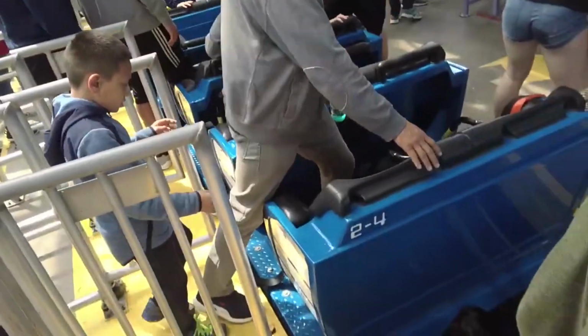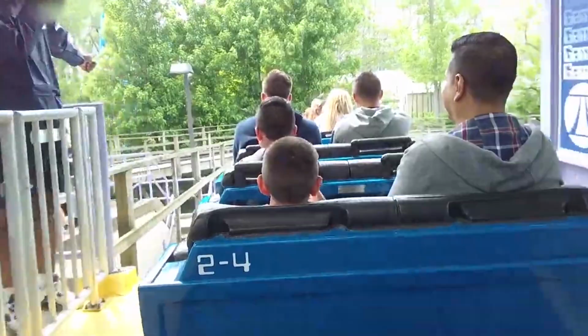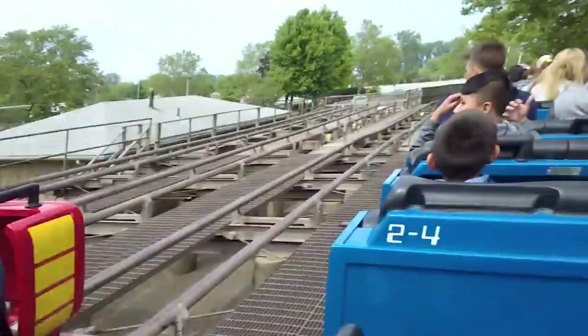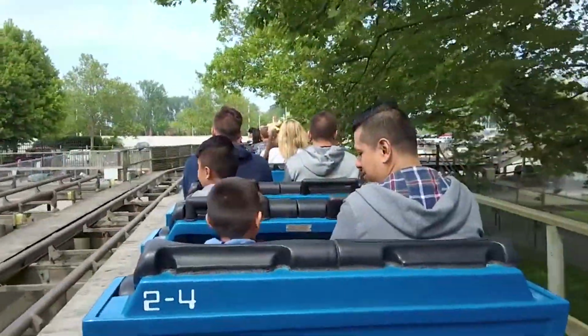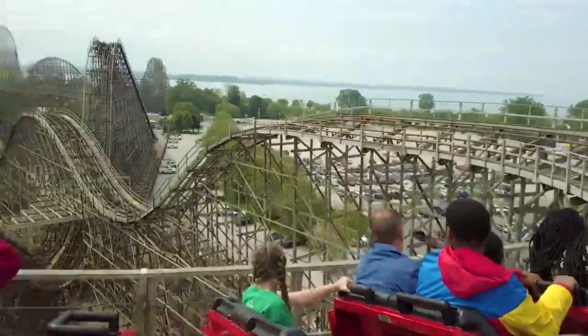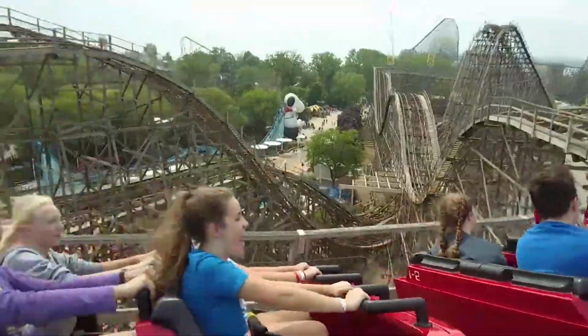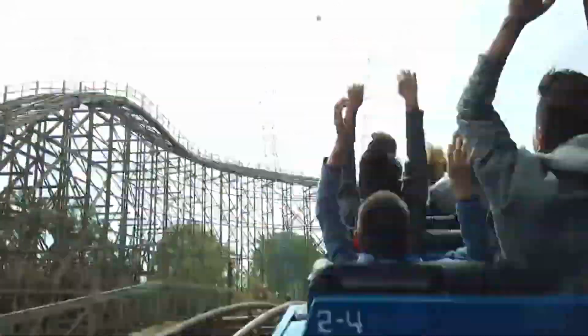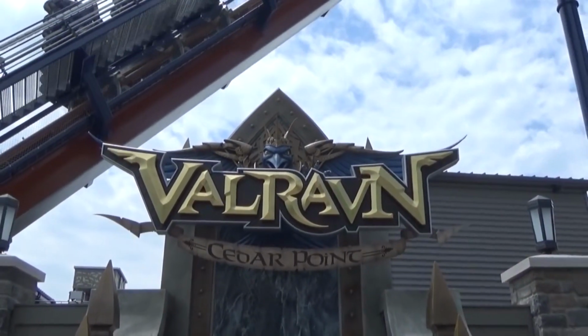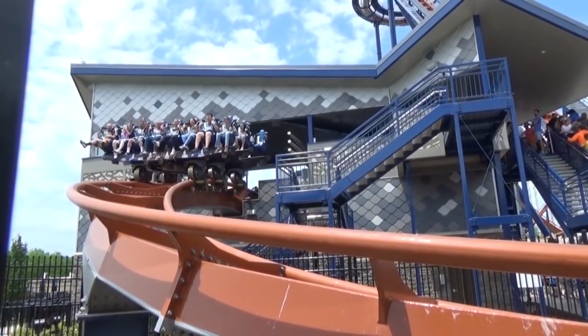Once you change, head back into the park and check out Gemini, a wooden coaster where you get to race another roller coaster car. That's right, you get to pick whether you want the red team or the blue team, then hop on your chosen car and you are off. Race the other car through all sorts of drops and twists and turns. There is only one winner. Will it be you?